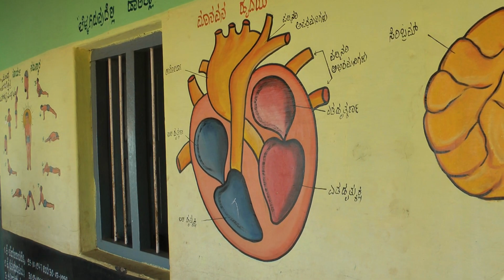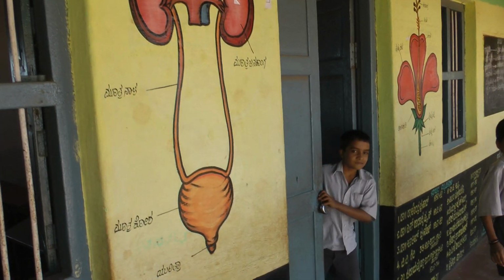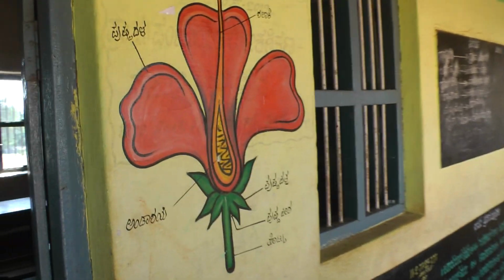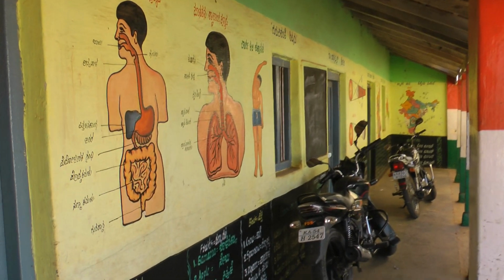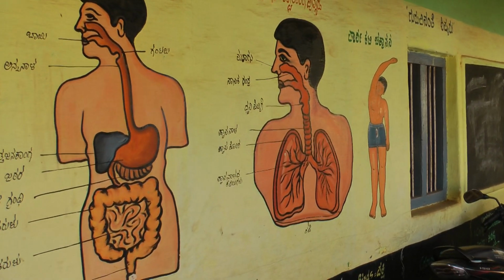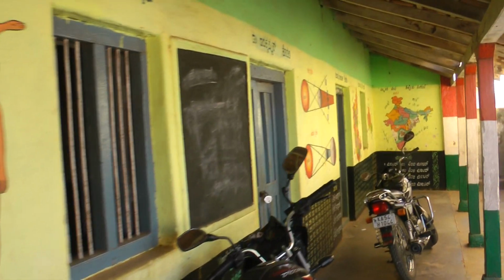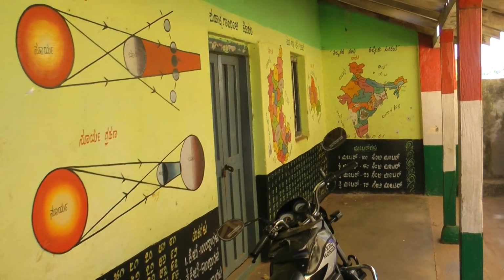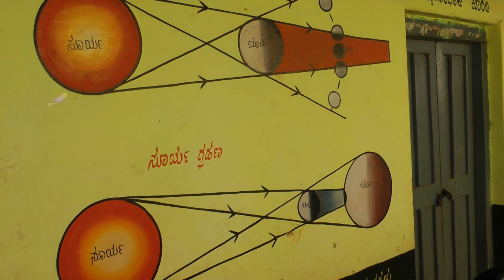On the walls outside you've got all this health information about the heart, the brain, the urinary system, flowers. As a biologist, I like it. Here's the digestive system with all the names on, and the respiratory system. Good heavens, they even got eclipses.